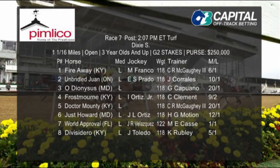And then the third spot, I went with Just Howard. I think this is really interesting. Grand Motion, Jose Ortiz. This horse also does have a closing kick. So out of the two closers, I went with Just Howard. And you're getting a really nice price at 12-1.